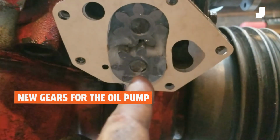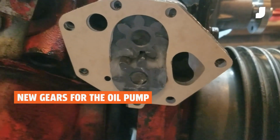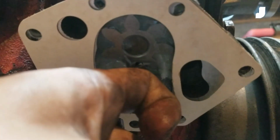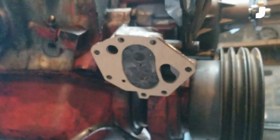These gears make up the oil pump. You can see it's filled with Vaseline. And that's just to make sure that the pump is able to prime and send oil through the engine. I just did the water pump. You can see that right here. It's a new water pump.